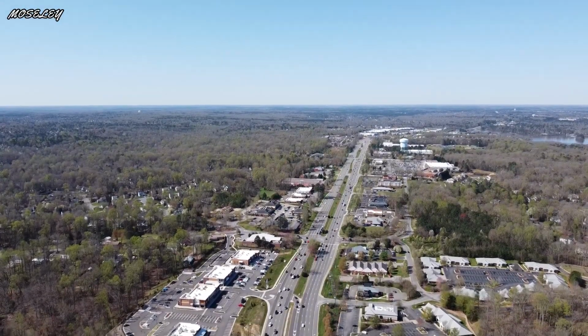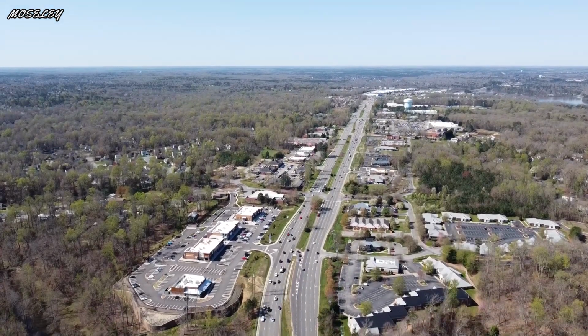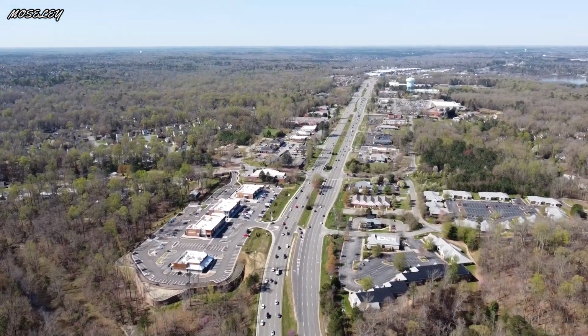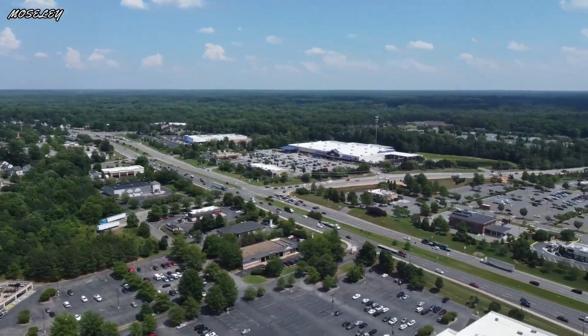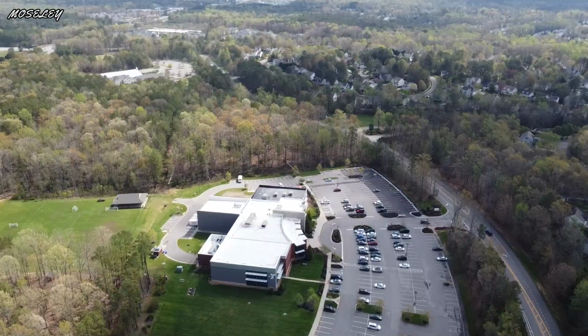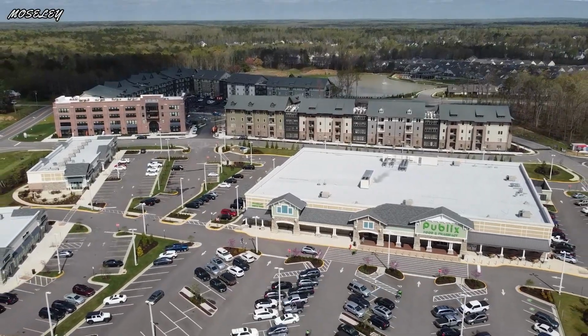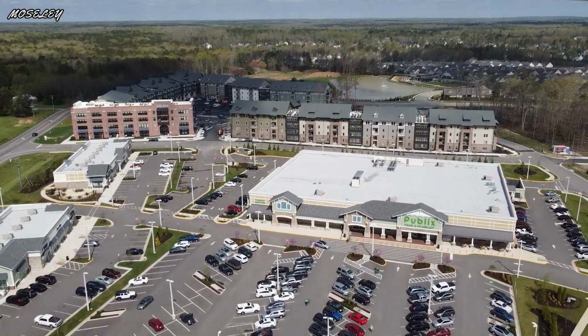Traveling southwest, you will pass by a bunch of grocery store anchored shopping centers and a bunch of restaurants, some older and some newer. Getting closer to Harper's Mill and Magnolia Green, you will pass by another newer Walmart shopping center and a very nice YMCA and newer Publix grocery store anchored shopping center. Suffice to say, everything you need for daily living is very close by.